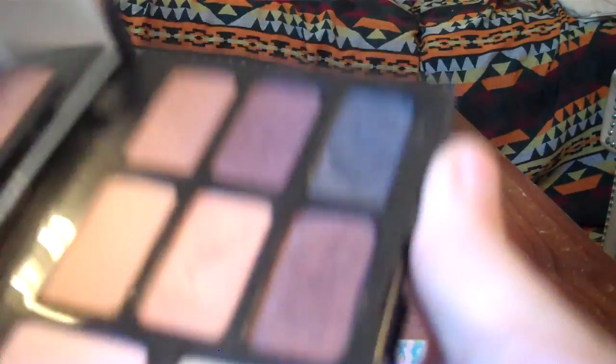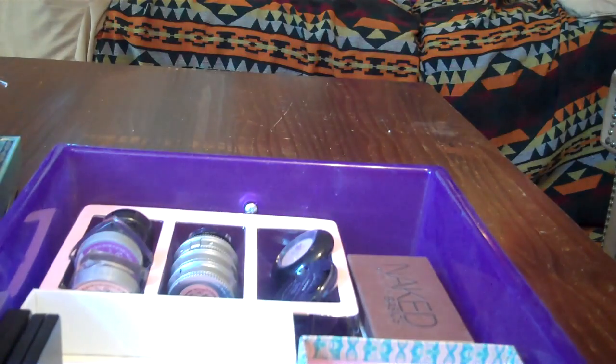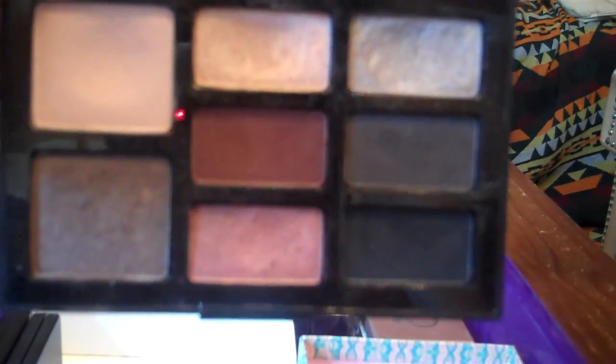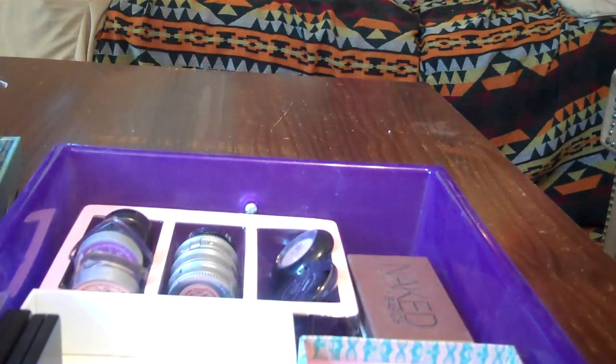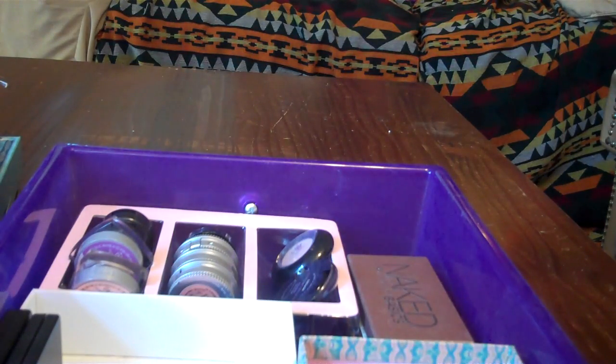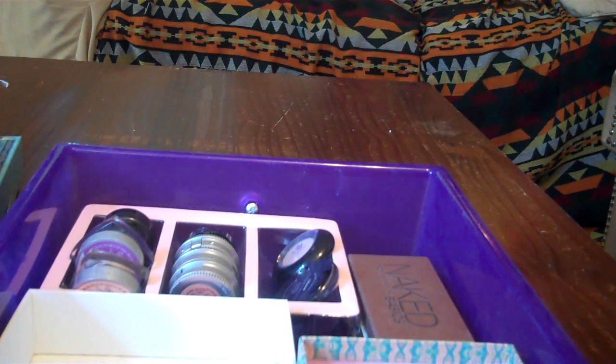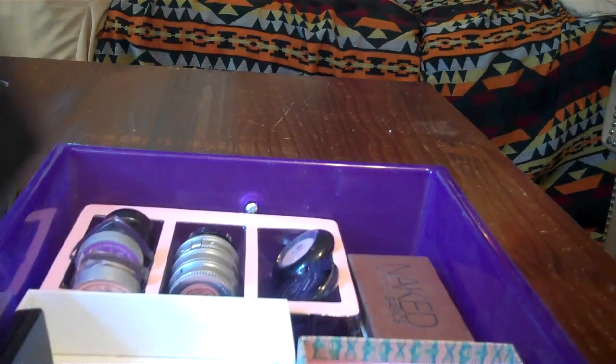This one is the Glam Femme palette. This is gorgeous. And then this one is the Cherry Smoke palette, which is my favorite palette of all time. It's beautiful, and I love it. So I'm going to hold on to both of these Smashbox palettes, which actually makes me think that I'm going to let go of Sunset. I'm going to let go of Sunset from e.l.f.